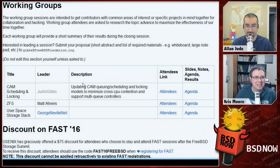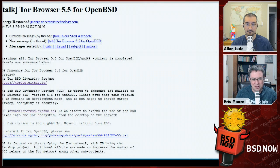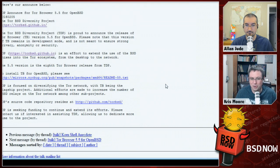Okay, well, next up we have the Tor browser. It's been months now, I think, since we've really talked about it. But the Tor BSD Diversity Project is still a thing, and they are now pleased to announce that Tor browser version 5.5 is out for OpenBSD. Of course, Tor browser is in development mode and is not meant to necessarily ensure strong privacy, anonymity, or security, so take it with a grain of salt. This is still testing, but definitely it is available. You want to tell us a little more about this?